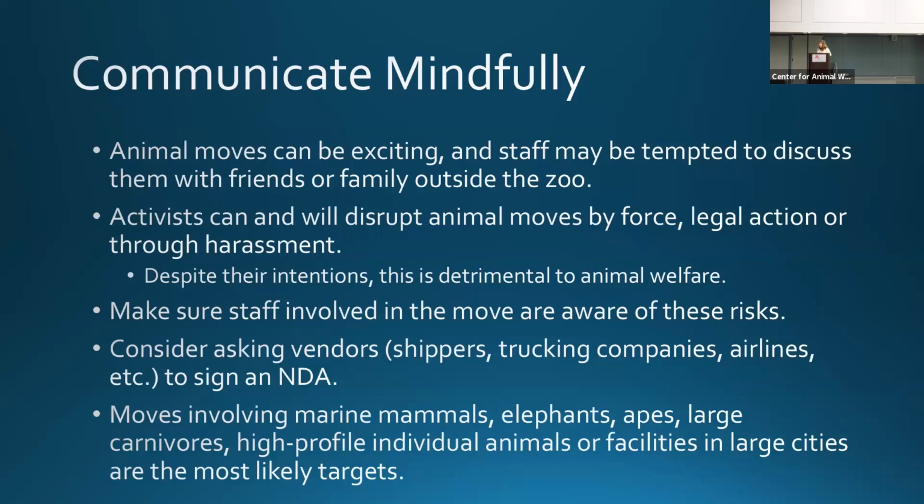The higher profile animals into large cities, which is sort of obvious, but it's a thing. I mean, we've seen it happen. We moved some elephants probably 12 years ago from Botswana into South Africa because we couldn't get an airplane big enough coming out of Botswana. And we traveled through the middle of the night so that if those animals, because they originate in Botswana and were transiting South Africa, coming to the States, if they had gotten stranded in South Africa, they wouldn't have been able to go back to Botswana and they wouldn't have been able to go to the United States.